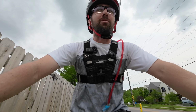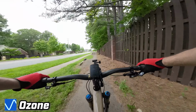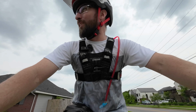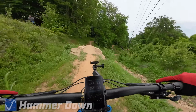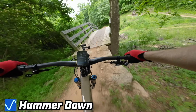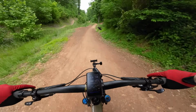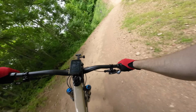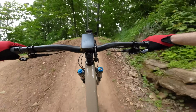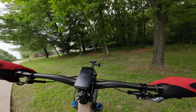Now I'm gonna take you to this trail that to get there, there's like this little jump line right next to the road. It is so cool. But also, there's a little side trail that I like to hit. It's called Hammer Down. And then here we are.